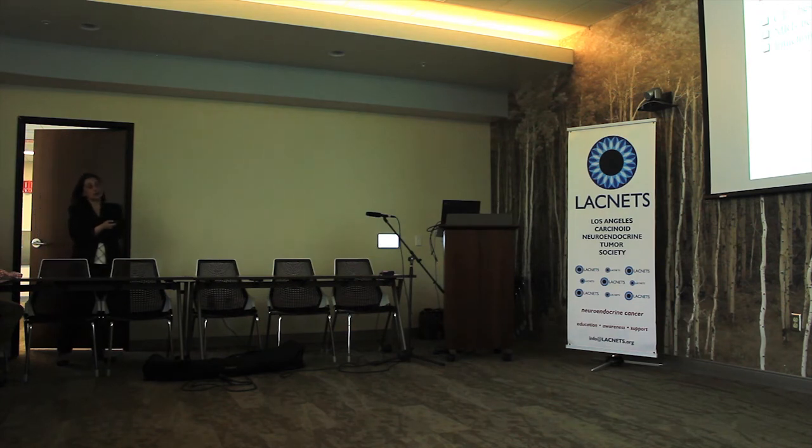So in terms of imaging, again, just to summarize, CT is really kind of the best initial test. MRI is the best at looking for liver metastases. That's really why when it comes to future surveillance, most patients get a CT at the beginning when they come to us, but for follow-up, the best test that we are using is MRIs to follow the liver rather than the CT.